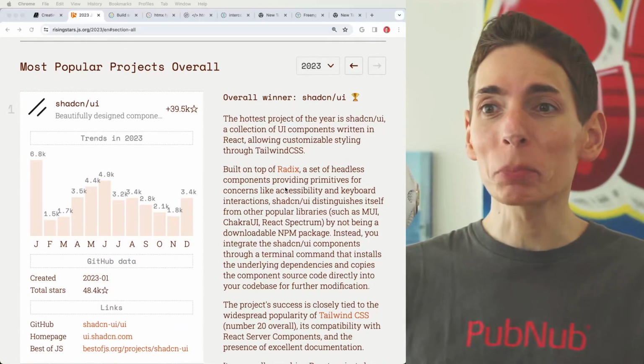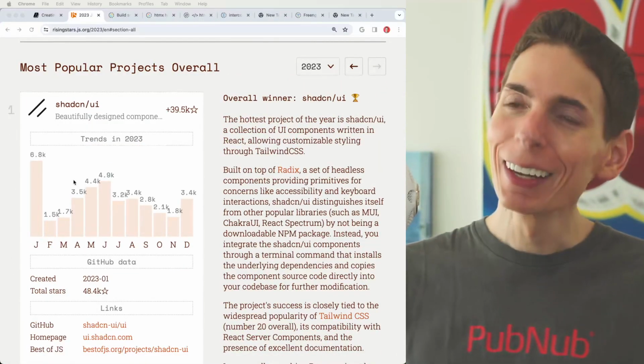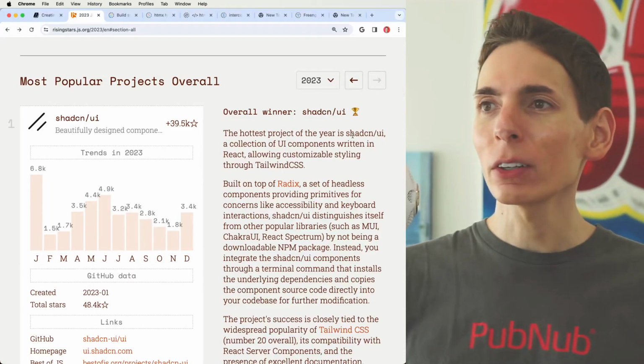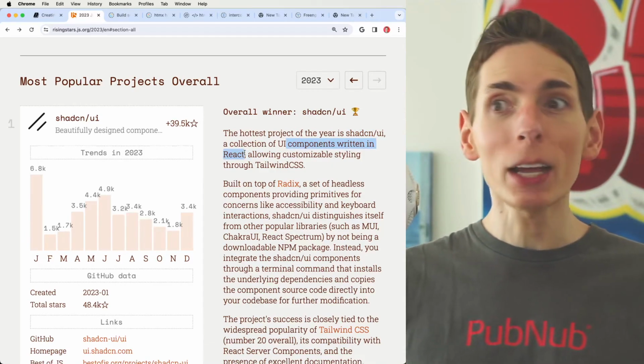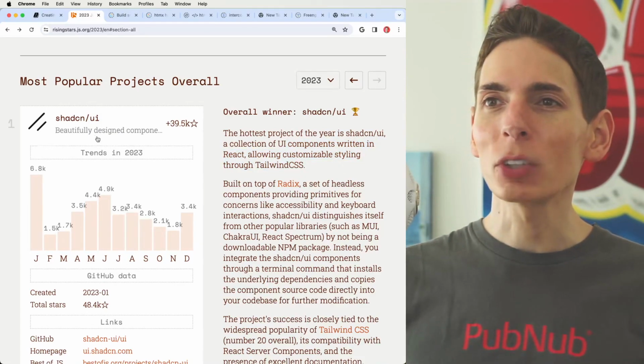For JavaScript, we see Bun. But wait, hold on. Number one. All right, here's number one, shadcn/ui, the hottest project of the year. It's a collection of UI components written in React, allowing customizing style through Tailwind. That is interesting. This is number one.